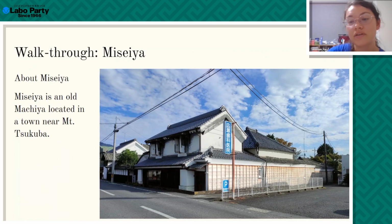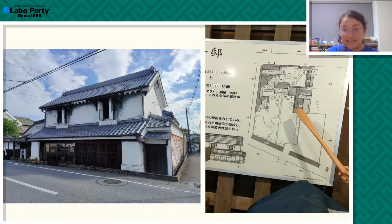This is one of the Machiya that I first saw when I was looking through Machiya. This Machiya is called Niseya, and it is located near Mount Tsukuba. Here's a map of the Machiya and the front area. The front area is right here. This is probably the Machiya I've seen with the biggest landmass.